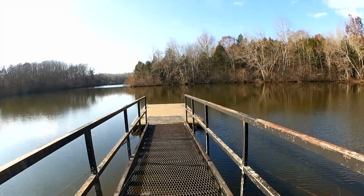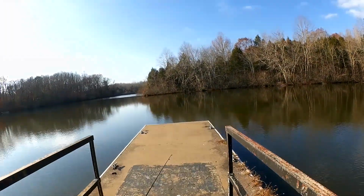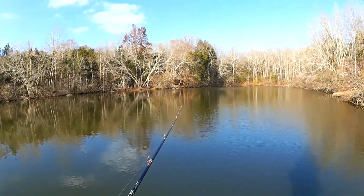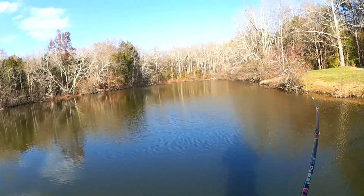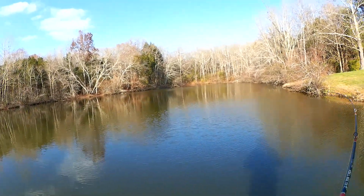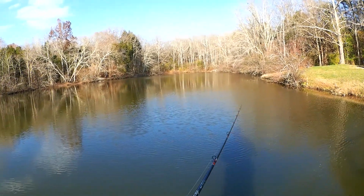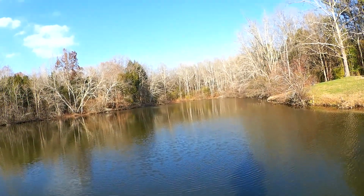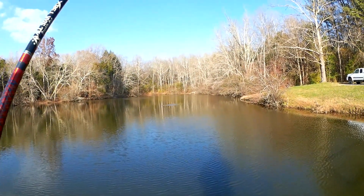Anyway, let's do some lipless crankbait fishing. My back is still healing, so I can't go crazy with this, but I'll make a few casts and we'll see what happens. There might be big fish in here chasing shad, I don't know. Maybe a bass or something hiding. Maybe a big drum or a striper. I don't exactly know. Maybe nothing.